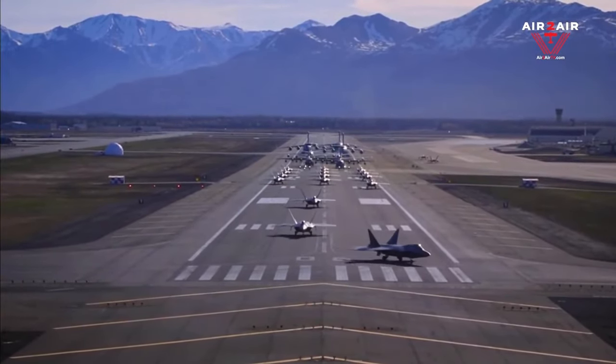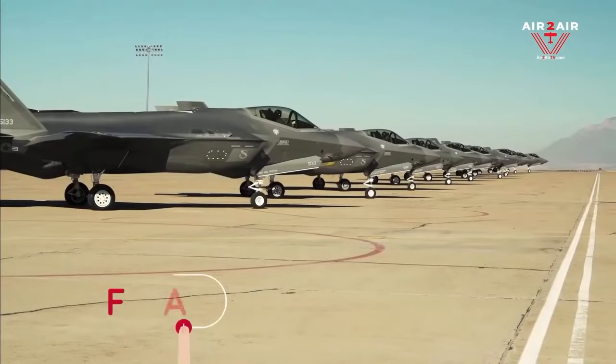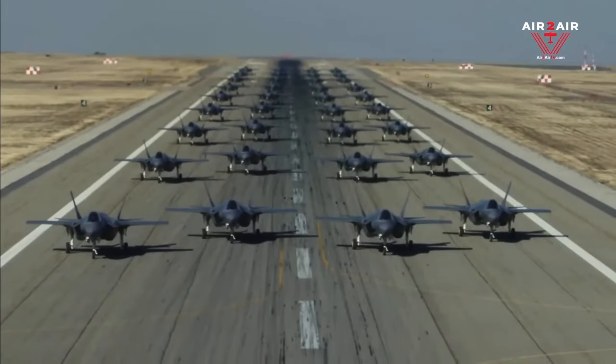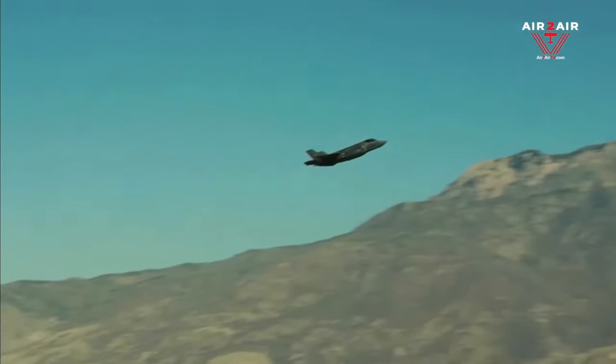In a dramatic show of air power, the U.S. Air Force's Hill Air Force Base just sortied 52 F-35A fighter bombers. The jets massed on the runway and then took off, one after the other, into a clear Utah sky.